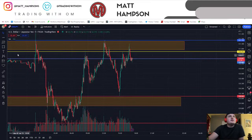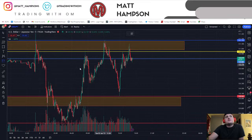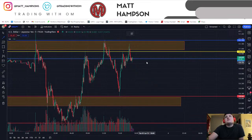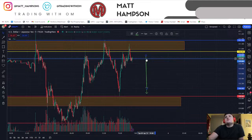this area. So we're either going to go short here or go long the other way. We're either going to look to fill this, or we're going to look to go the other way and fill this right here from here up.